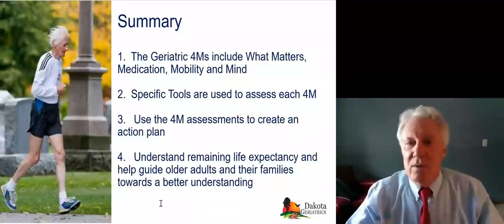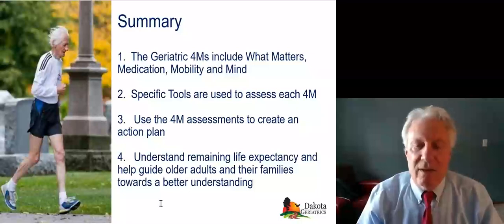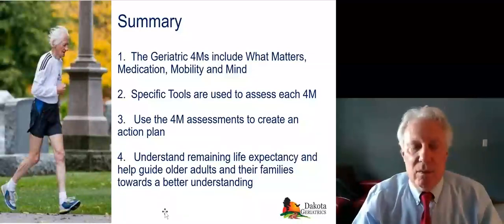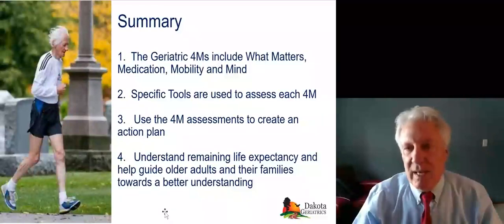So with those revelations, I think you can have a good conversation with the older adult and help them through the 4M assessments and action plans.